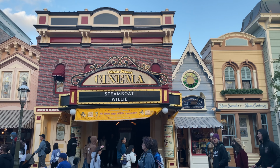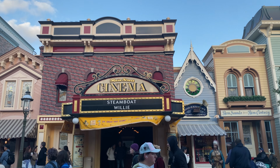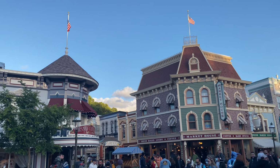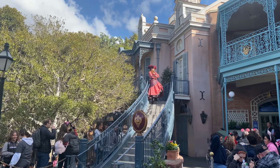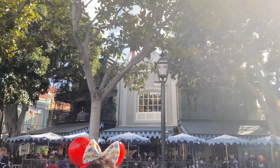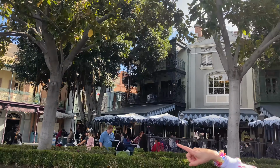Plus, it was going to be on Main Street, USA. Then, eventually, it was relocated to New Orleans Square. Also, there was another plan that was scrapped.